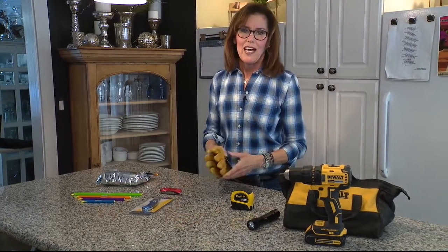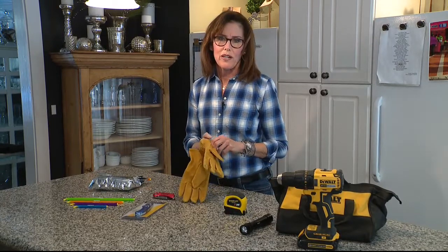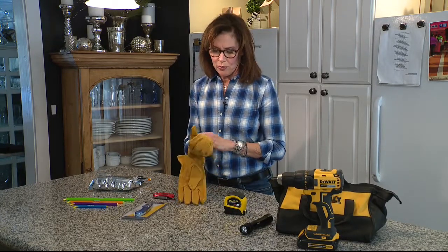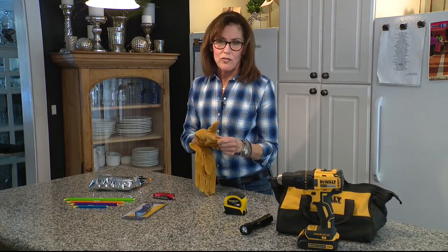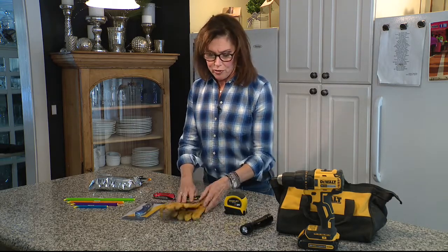I always say, every person that does yard work or has a shop needs a great pair of leather work gloves, so you can pick something up like this. Leather gloves, $10, $12, $15 for your favorite do-it-yourselfer.